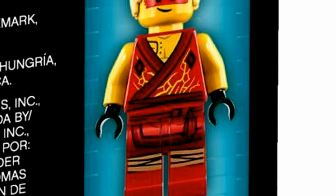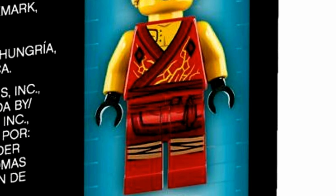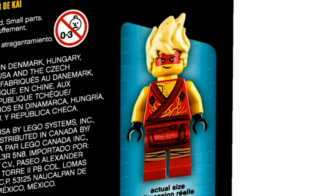Those are the legs from Season 11 that we got in the Season 11 minifigures for Kai earlier in the 2019 summer wave. Now keep track of those legs, because it's very interesting to see how each of these arcade pods, the legs tell a totally different story. They're not very compatible, but I'll explain a little bit about that later.